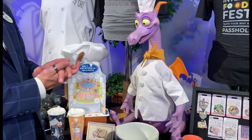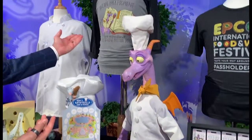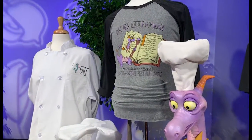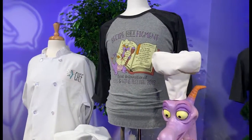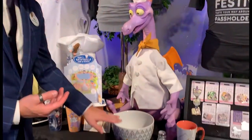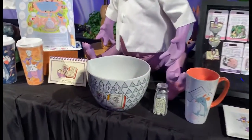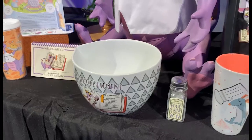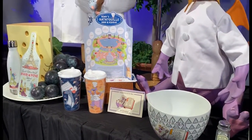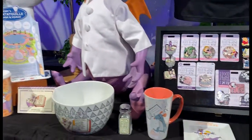Wouldn't be Epcot without Figment, right? So he is showcasing us his recipe for a Figment. Anyone who's been to Epcot a couple times in the past might remember the One Little Spark song. And we kind of thought about that and realized that's the recipe to make a Figment. So of course, Figment's done up as a chef. Again, continuing our motif of functional kitchen products. We've got a really nice ceramic mixing bowl right there, some recipe cards or a note journal, and a little shaker there.